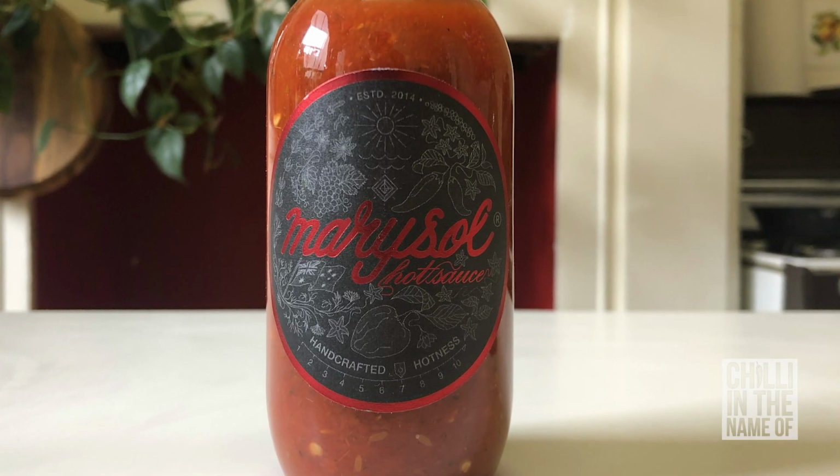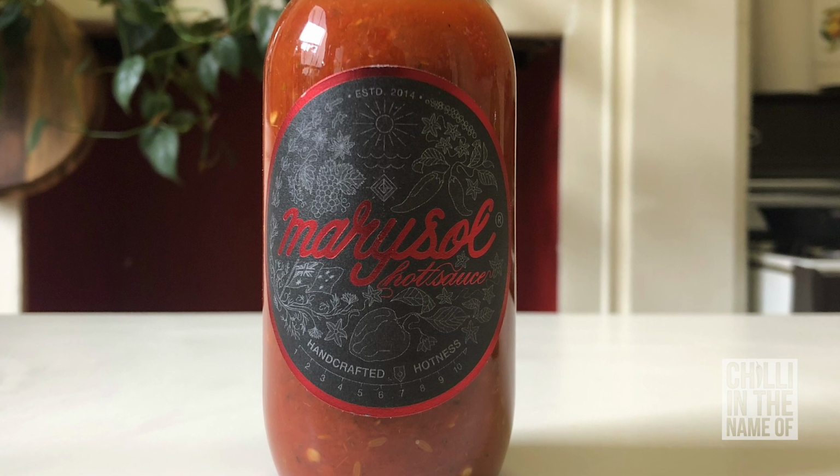In terms of texture and taste, it's really quite a thick, chunky sauce, but it pours really well. So that's really good stuff. Really good Verde sauce. Probably really good with things like seafood, fish, it would be fantastic on a fish taco. So good work. The second sauce I'm going to try for you today is Marysol Self-Titled Hot Sauce.